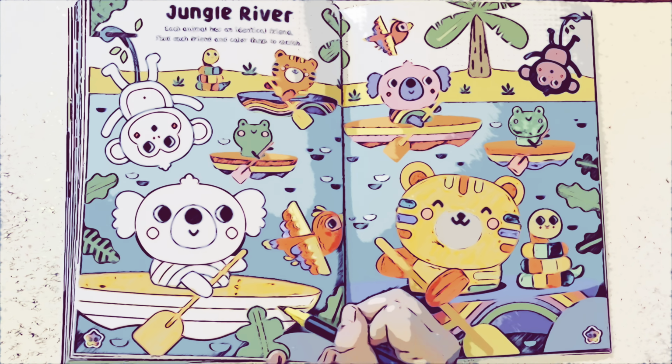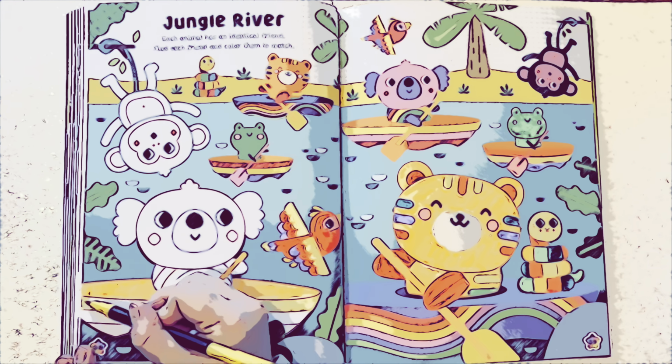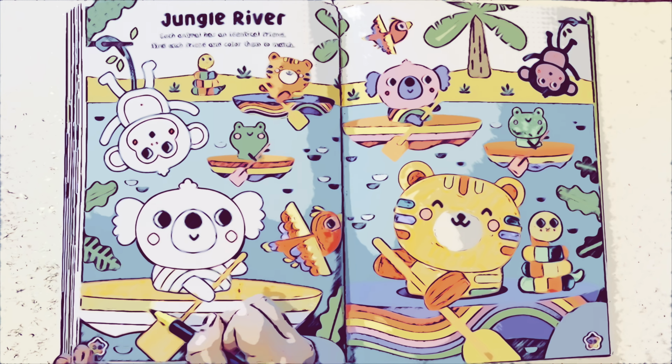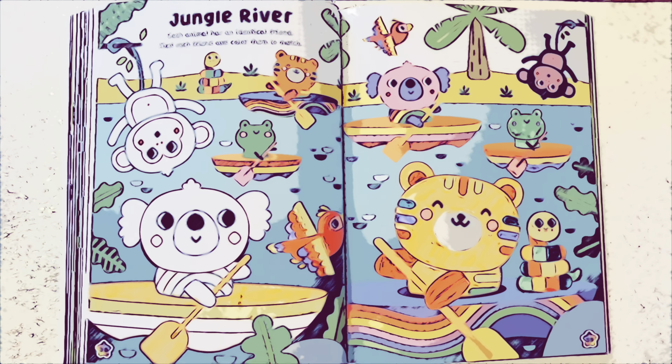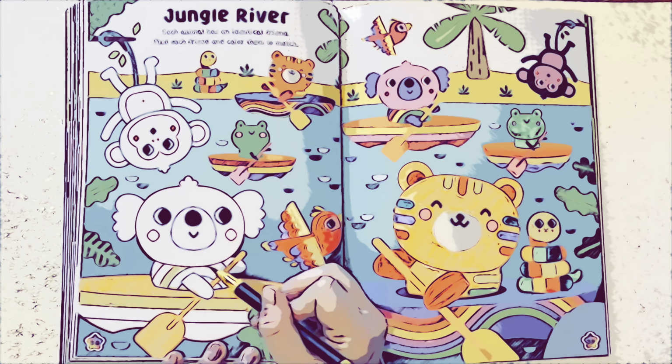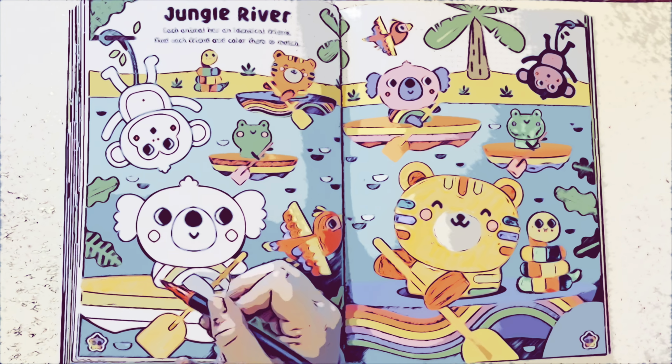As we finish our boat, can you help me sing Row, Row, Row Your Boat? Let's go! Row, row, row your boat gently down the stream. Merrily, merrily, merrily, merrily, life is but a dream. Great job! Awesome!